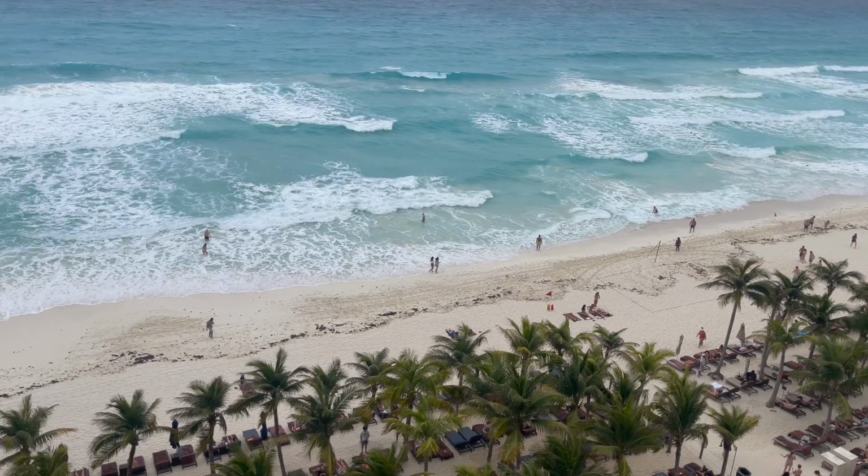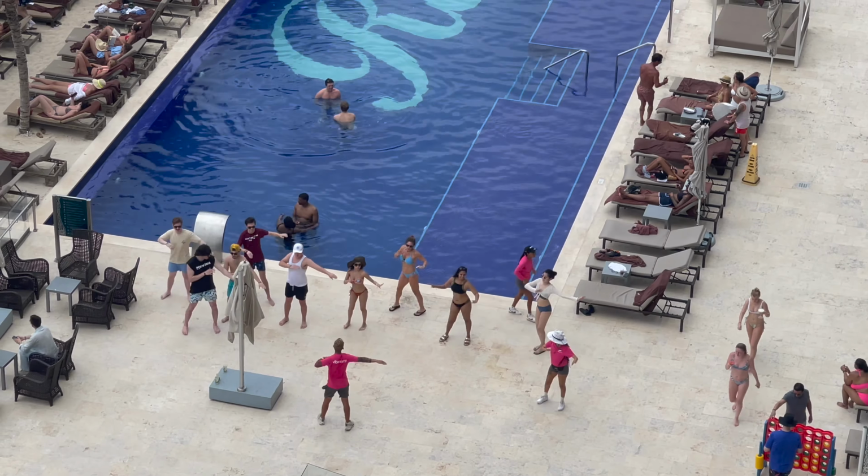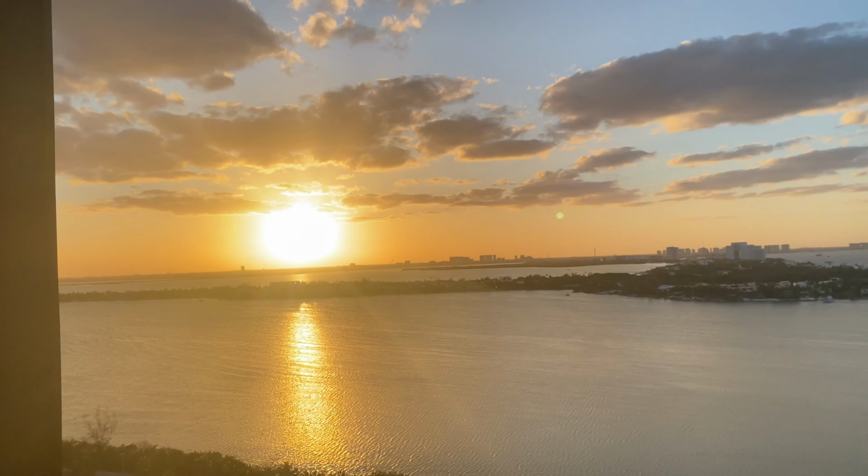Third day today. On this side of the hotel, we get a view of the sunset, which is really nice.